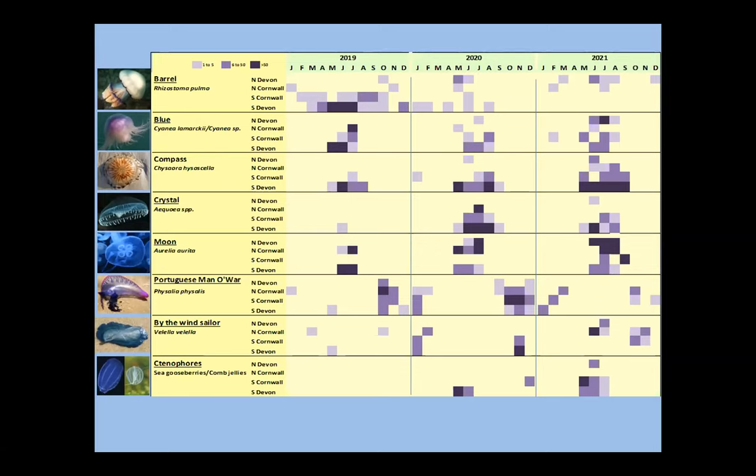I personally think the ctenophores are really interesting. These are the sea gooseberries and cone jellies. We had almost no reportings until 2020, but in 2021 they have been reported pretty much everywhere apart from North Cornwall. So prior to that, the reportings we had were really individual mass strandings. But in 2021, people have been reporting them just looking in the water from harbour walls, swimming, diving, and there've been lots of them in the water actively amongst other groups of jellyfish.